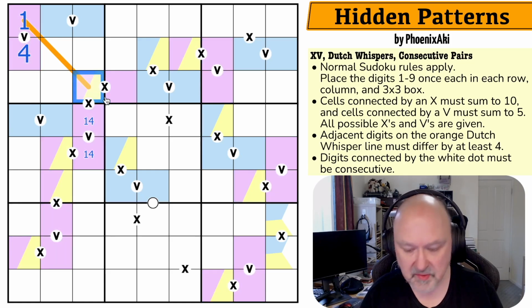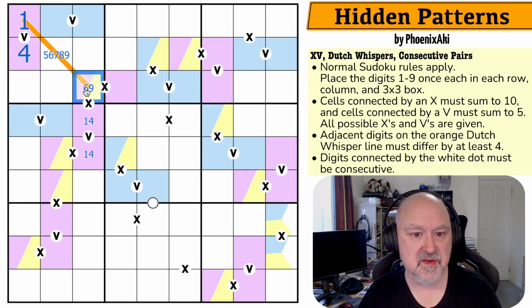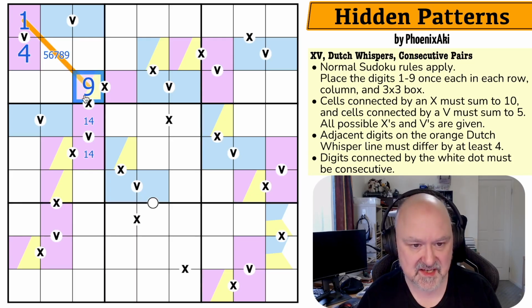So this can only be 6 or 9. But if this is 1, this has to be from 5, 6, 7, 8, 9. And therefore, if this was a 6, there's nothing I could do here because there is nothing that is 4 different from the 6 here. The 5, 6, 7, 8, and 9, the maximum difference is the 6 to the 9, which is only 3 different. So this has to be the 9.